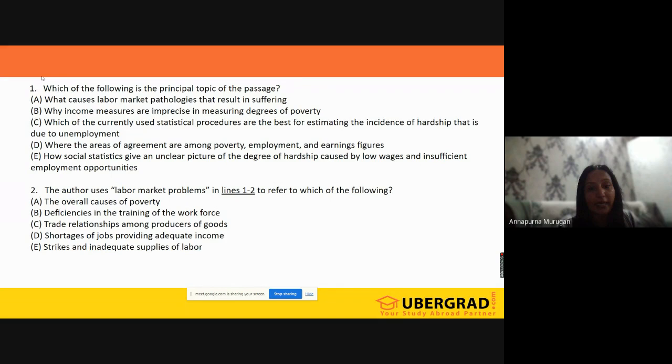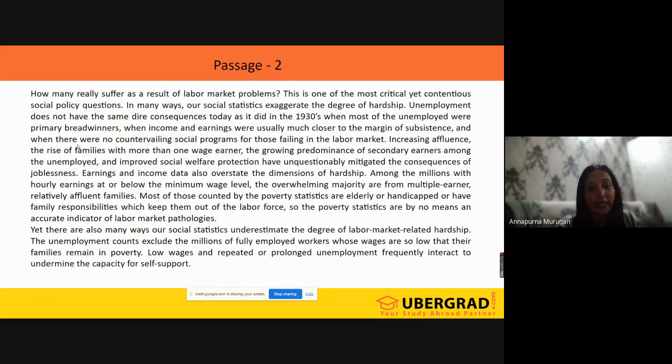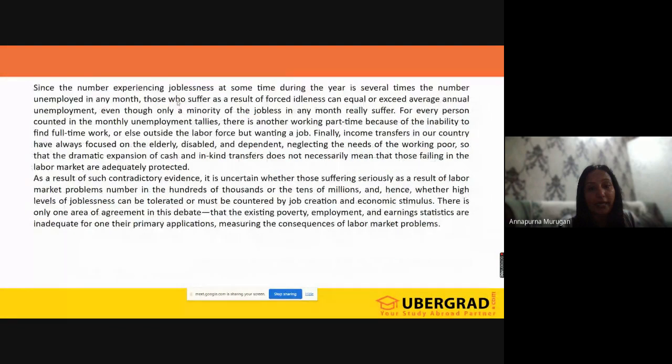Okay. The author uses labor market problems in lines 1 to 2 to refer to which of the following. Now, the author has used this labor market problems to refer to which of the following. Let us see here. We may be knowing the answer, but we don't want to take the risk. So just try to see what is being said in this first sentence. How many really suffer as a result of labor market problems? This is one of the most critical and yet contentious social policy questions. That means that is a question for them. It is unclear how many actually suffer from the market. Okay, so let us try to see here.